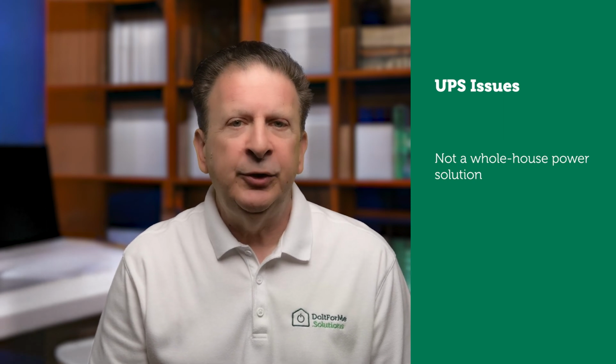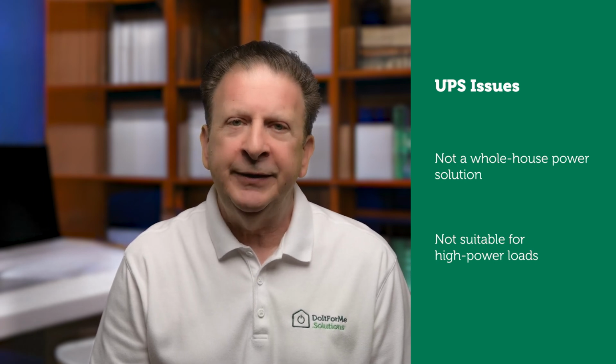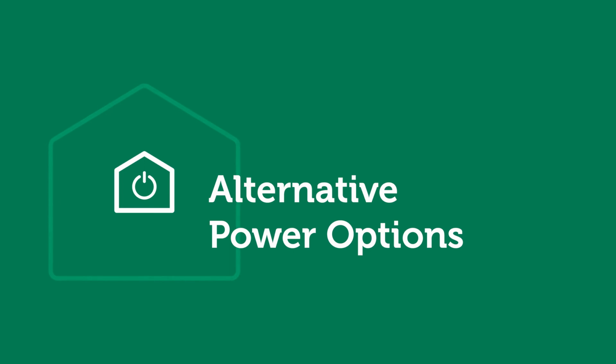UPSs may not be suitable for high power loads. Running a refrigerator, oven, or heating and air conditioning with a UPS is usually impractical or tremendously expensive. So check equipment ratings on the devices you want to protect and the output capacity of the UPS you plan on buying. UPSs are not the only game in town for power failure protection.